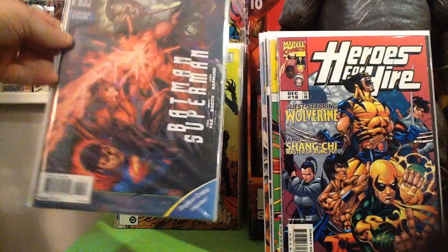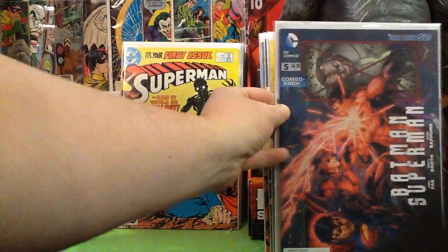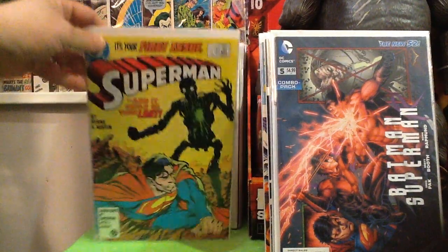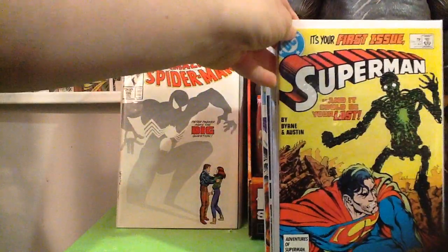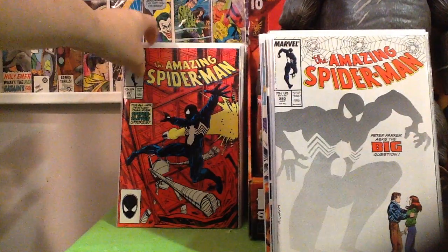And then Batman Superman digital combo pack. Those were popular for like a minute. And then Superman number 1, grabbed that for 50 cents. Spider-Man 290 and 291.